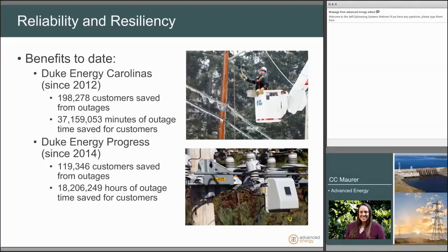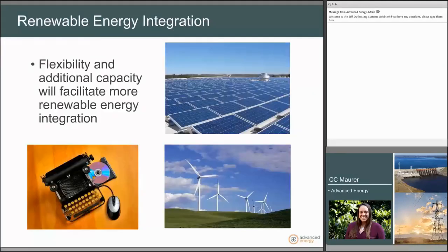According to Duke Energy Carolinas, self-healing networks currently in service have resulted in over 198,000 customers saved from outages, with over 37 million minutes of outage time saved for those customers. According to Duke Energy Progress, there were over 119,000 customers saved from outages and nearly 18 million minutes of outage time saved for those customers.